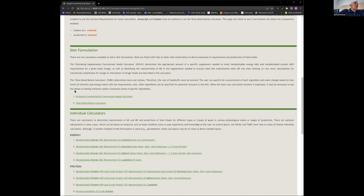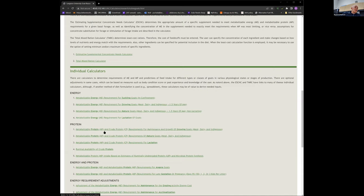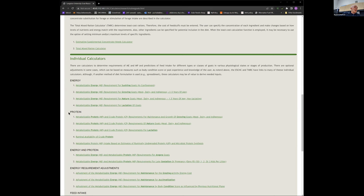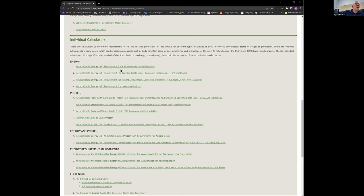And the other calculator is the total mixed ration, which is based on least cost. So it does the same, but it will calculate the diet using the least cost. Of course, there are several things that we can interchange or change in that calculation, and we will talk about that later. Also we have individual calculators for energy, protein, energy and protein, energy adjustment, feed intake, and a section for calcium and phosphorus. All those individual calculators support our main tools for diet formulation, so they are used within those two calculators.